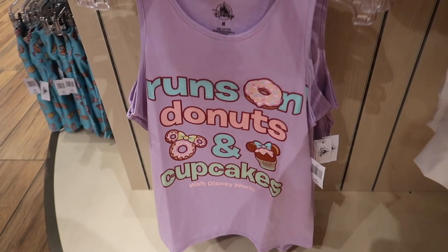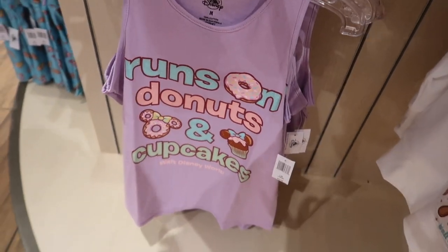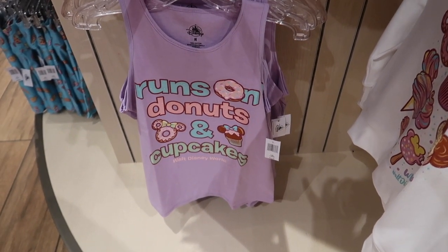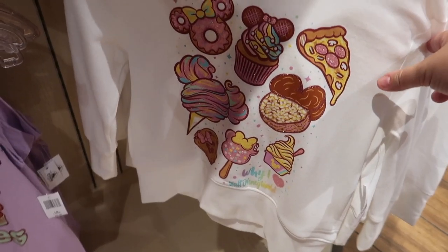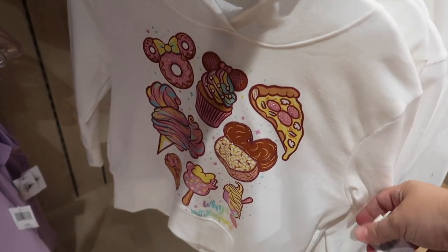Oh my gosh, I love this little girl tank top. It says runs on donuts and cupcakes. They need to make those for adults because literally me. And it's $24.99. That's a lot of money for a kid's tank top. But they have a matching hoodie. Wow, my brain is not working right now.